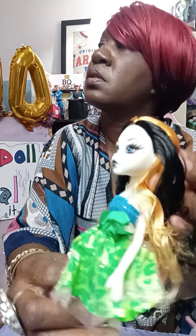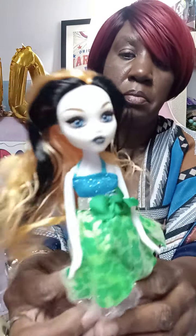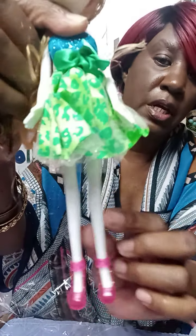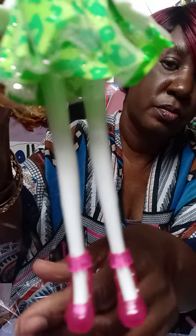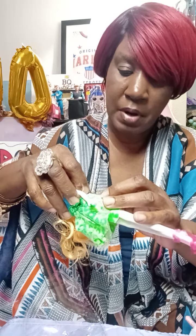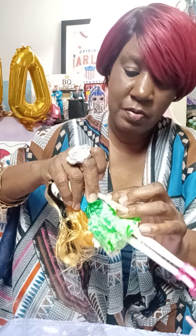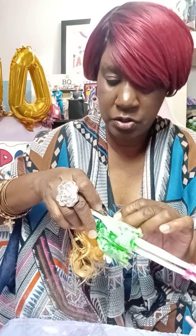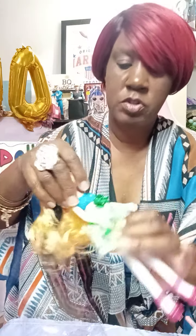But this doll, she has the blue hair. I don't know who she's supposed to be. But these are the Monster High-style dolls. Okay. Y'all, I'm kind of feeling like they're really skinny. Different boots. The dresses are okay. They're supposed to be handmade, but I would think for 10 bucks for 5 dolls, you can't complain much for what you're getting.